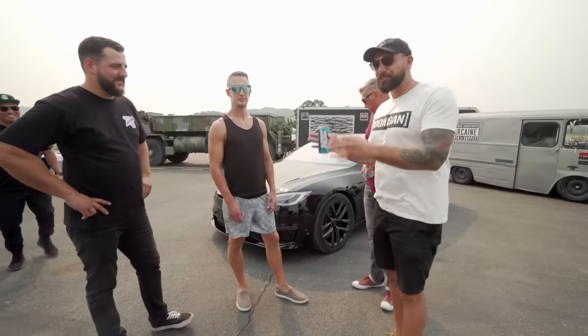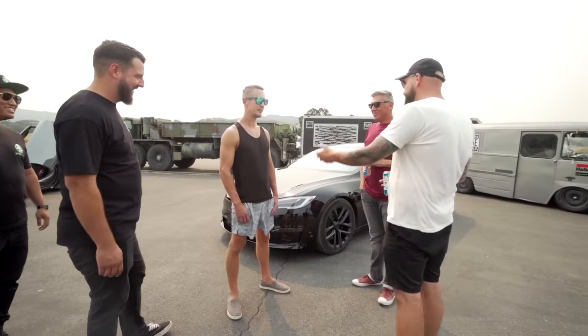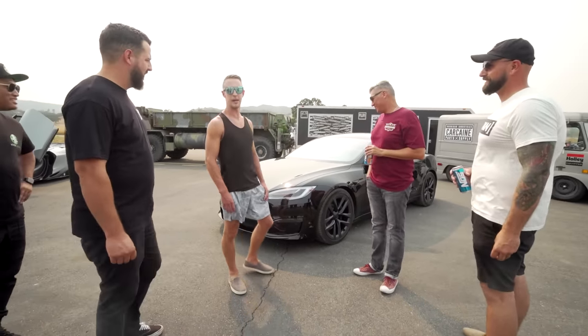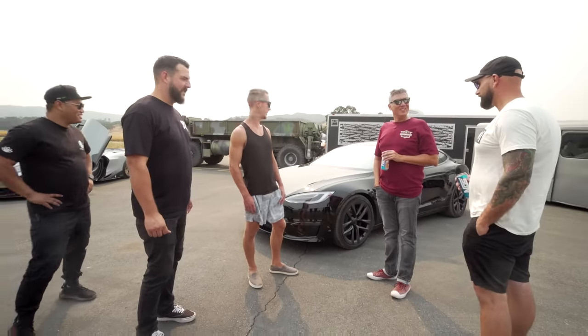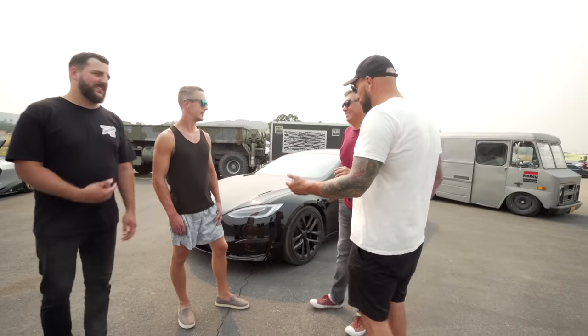From a car with literally everything done to it to a car that has nothing done to it. Who are you and what did you bring here today? My name's Adam. I brought with me a Tesla Model S Plaid. This is right off the showroom floor right here. For the people at home, not us, because we know everything. And me. Yeah. Tell us about it. Like, what is this? What's a Plaid?